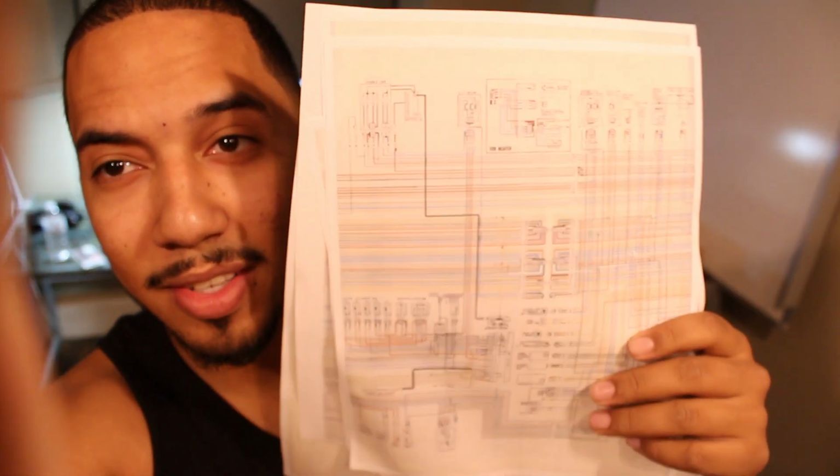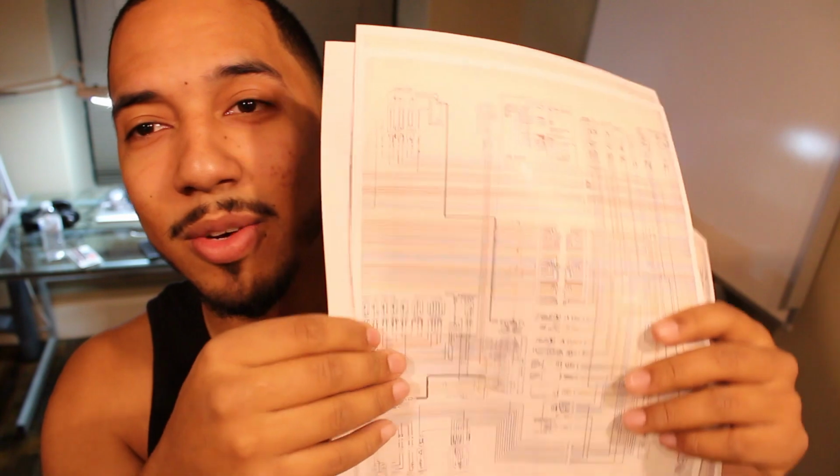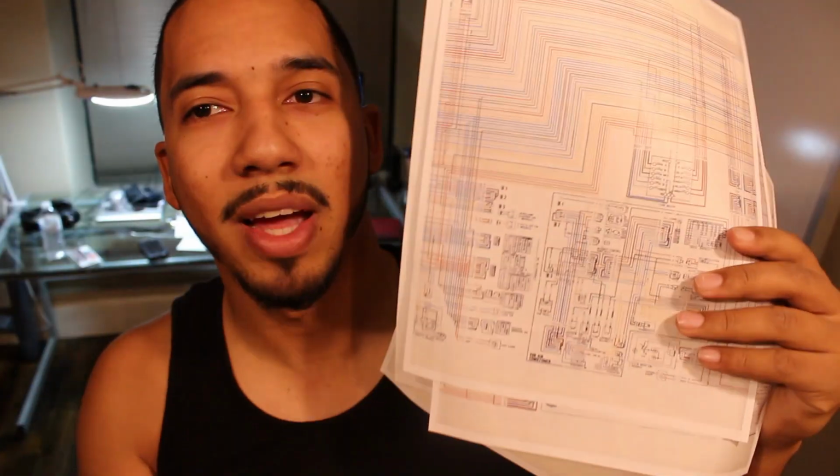And in case you guys are wondering if I am doing anything with the Datsun, I have been going over the wire schematics. You can tell here, right? This is the wiring diagram to my entire car, from the front to the back, every single connection. I have pages of this stuff, right? So this is part of the FSM, so I've been reviewing that on my downtime, just making sure I know everything before I dive into the car. So that's just in case you guys are wondering.